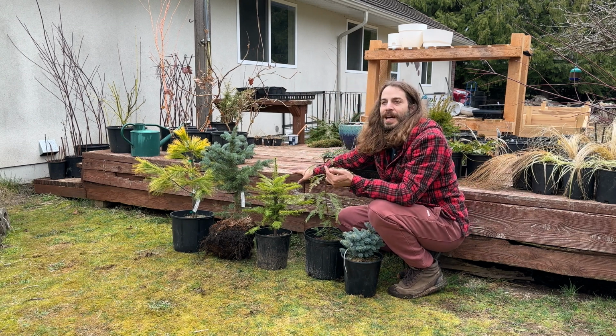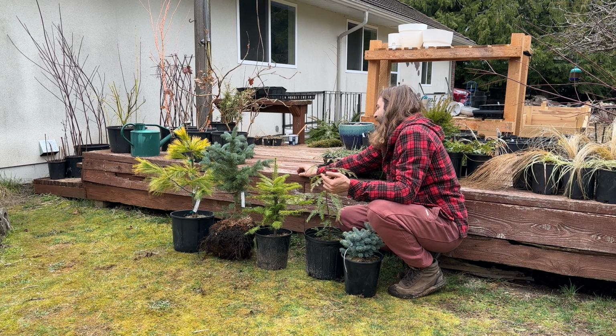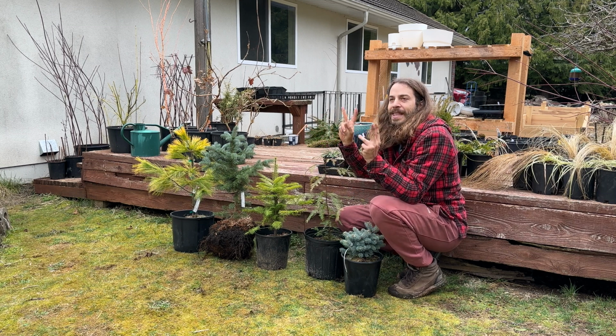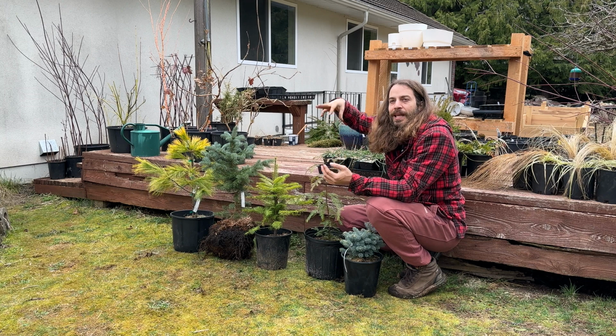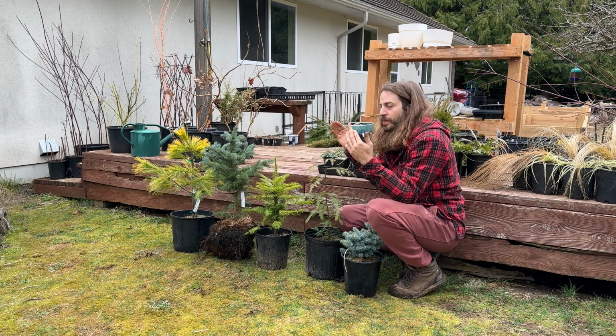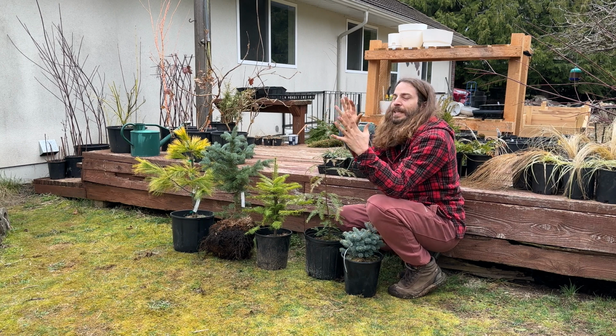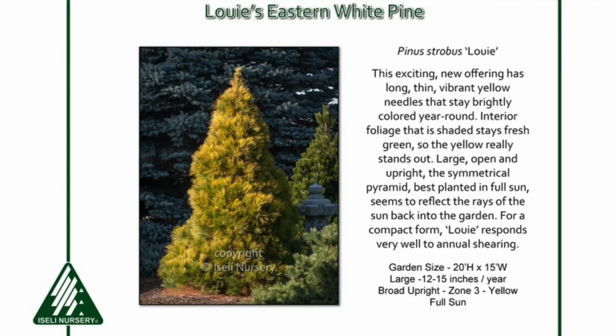I saw this thing that Isley Nursery down in Oregon had, where it was one of these trees and they kept pruning the sides. They let it get tall, but they would prune the candles maybe halfway or most of the way down as they would come out in the spring. And anyway, they kept it super, super dense. So it was just this dense, fluffy, golden little tower. So anyway, I wanted to try to do something like that.